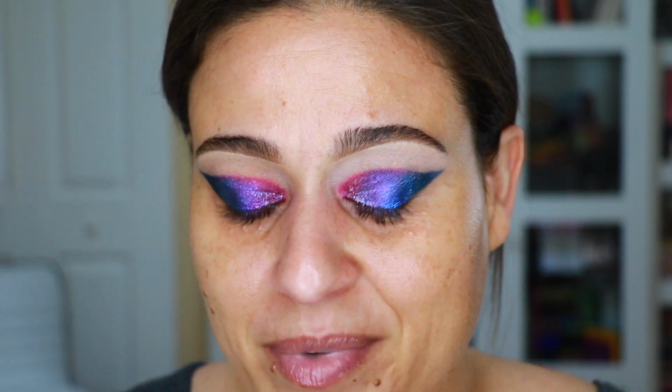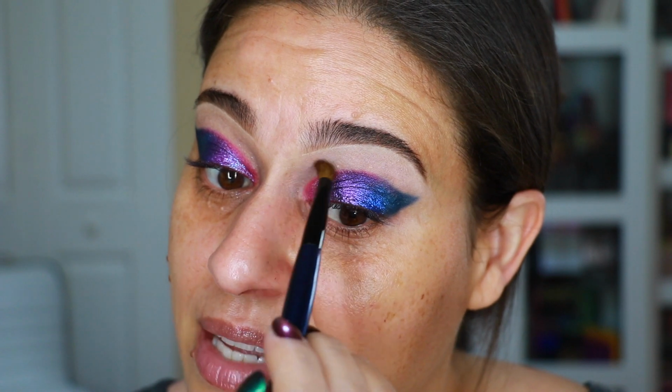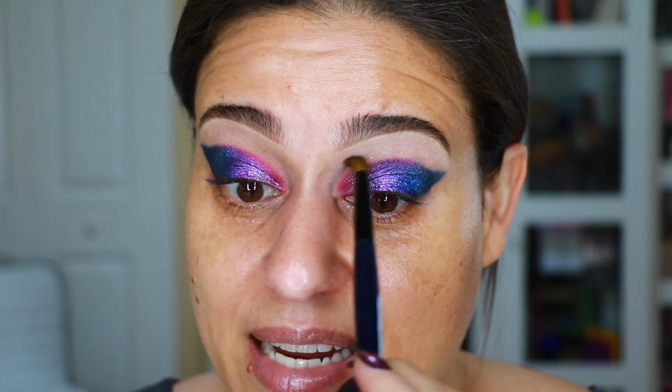I actually took a little piece of tape and was removing a little bit of shimmer on the other side. Of course, this wouldn't be an issue if I had put this down first, but I didn't want to set the eyeshadow base in any kind of way.